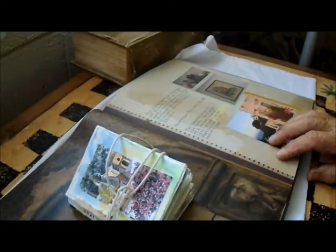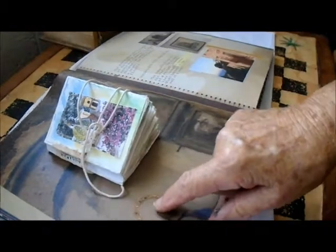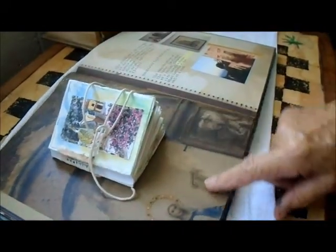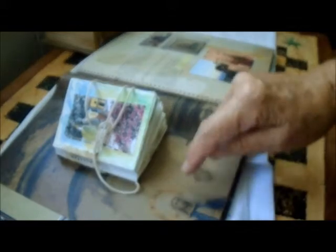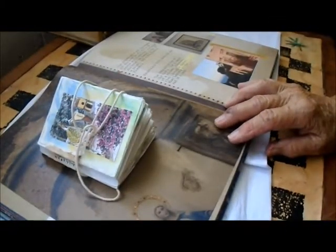Also right down here, can you see that? Oops. There. She has a glitter halo, and I've used that idea too when I've made angel cards. I've drawn a circle like that with gold glitter, and that's a halo. So that was another idea I got from there.